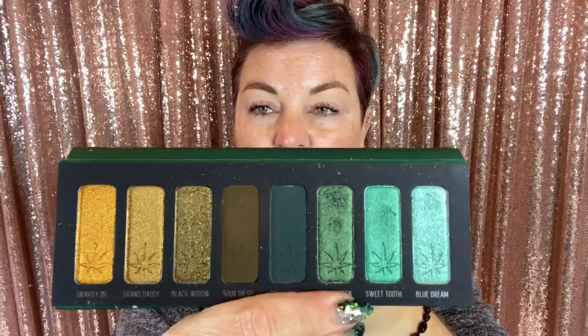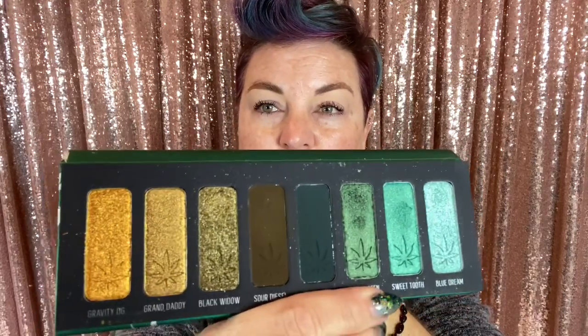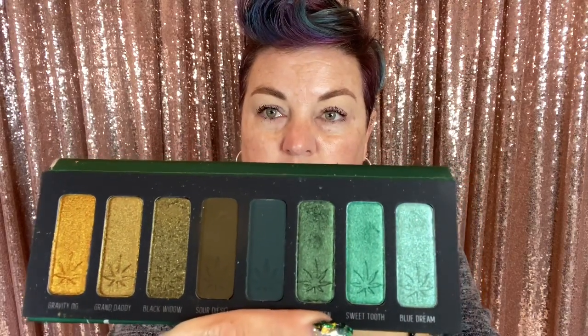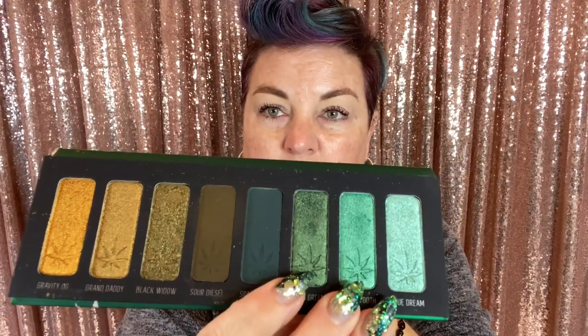All right, so the palette I'm going to use today is called Smoke Sessions by Melt. I love it because look at the greens, even the golds, with the exception of the last one, even the golds have green. But I mean, that one right there, that green is so gorgeous.